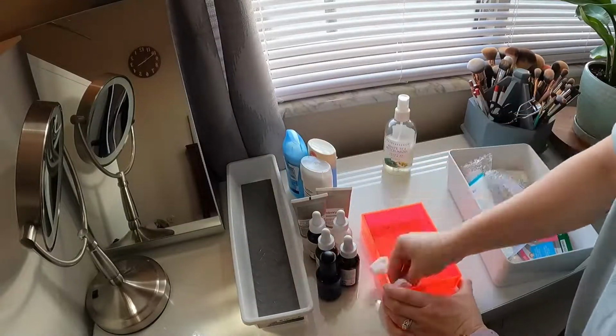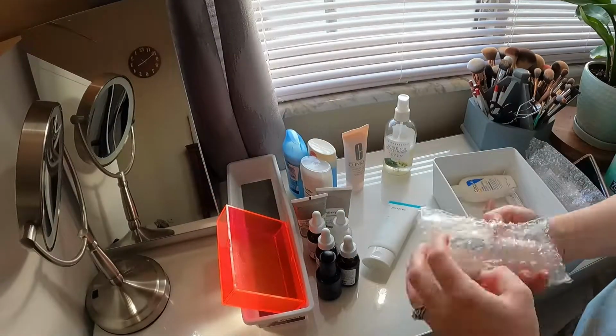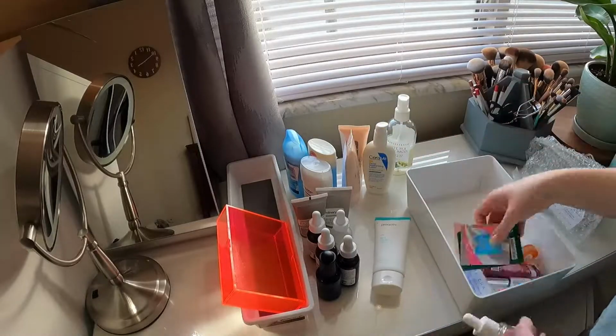For my everyday skincare drawer, I just decluttered a couple things that were nearly empty, cleaned off all the bottles, and organized a bit better.